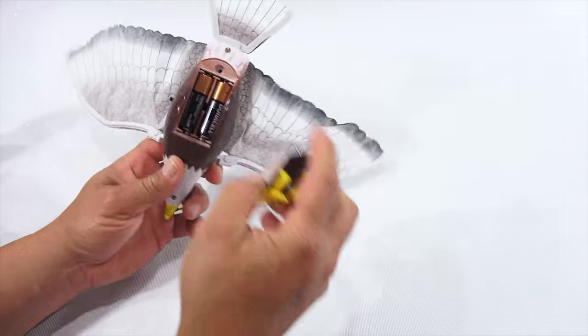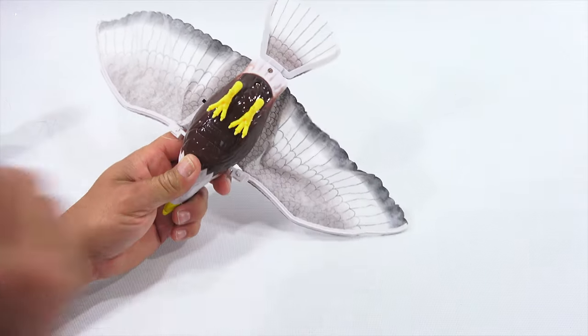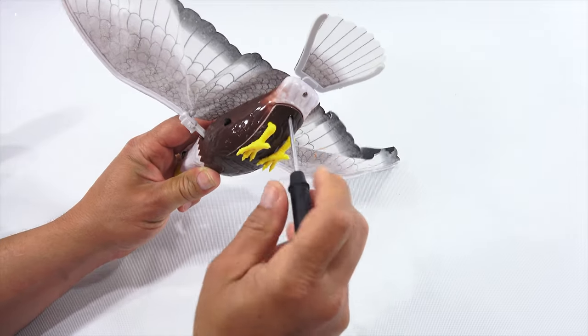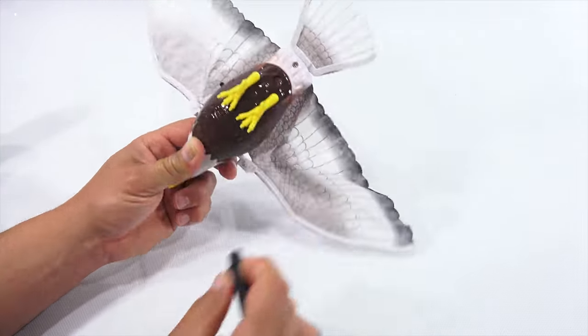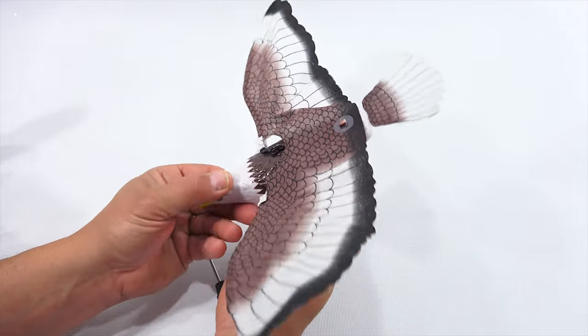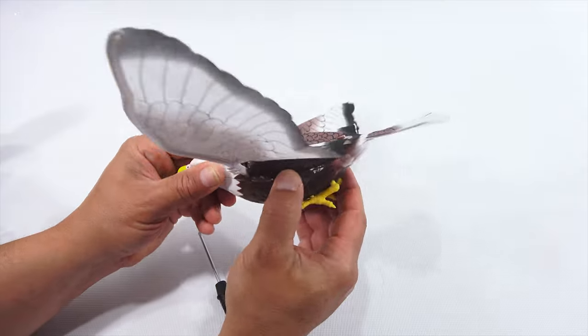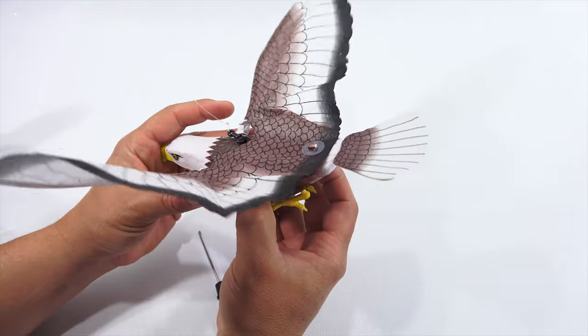Well, let's get this on. I'm kind of excited, but kind of nervous. Maybe it's not gonna work. I don't know. Maybe they put it back in the box. They broke it. Who knows? Here we go. Let us put the flapper on. Okay. Maybe the motor's stuck.